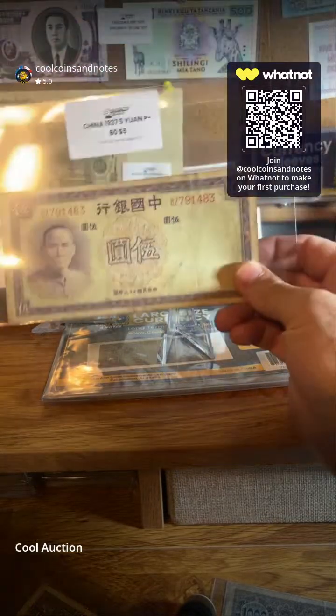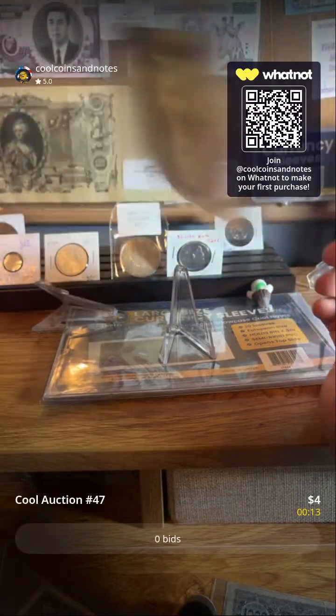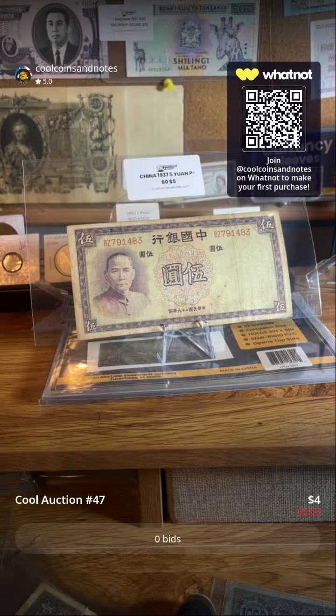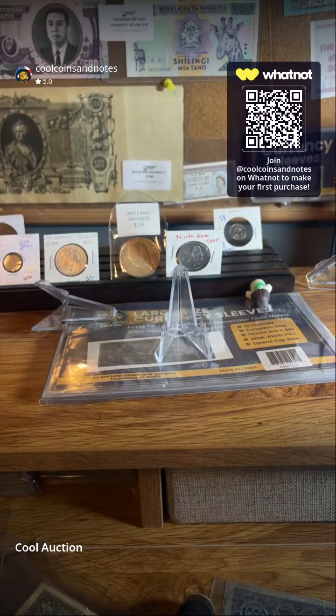All right, next up, I wonder if I have some more Englands in my ink folder. Hey, let me know if there's any other countries y'all wanted to see. Got a bunch of stuff sitting here. If I have it, I'll show it to you. Hmm, seems like I had some other clean notes.